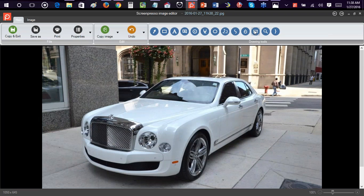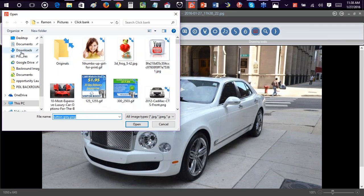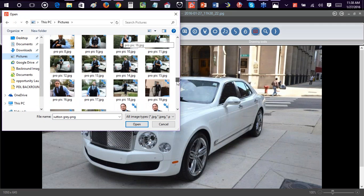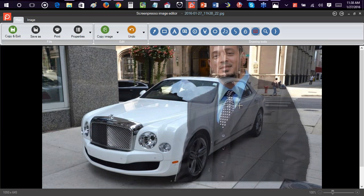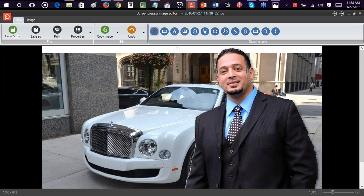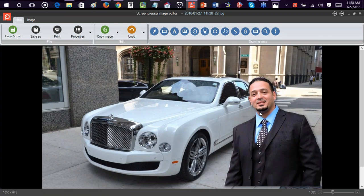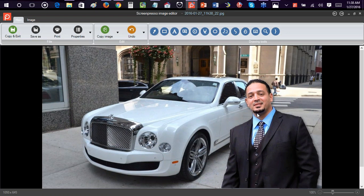Now I'm going to take pictures. I'm going to add, browse. I'm going to go to my pictures and grab that transparent image. Which one's the one I want to use? I'll try this one. I'm going to add myself here and click the arrow. By the way, we teach you how to do all this, ladies and gentlemen. It's not hard at all. It takes a little bit of time, but not in the training area. There you go.